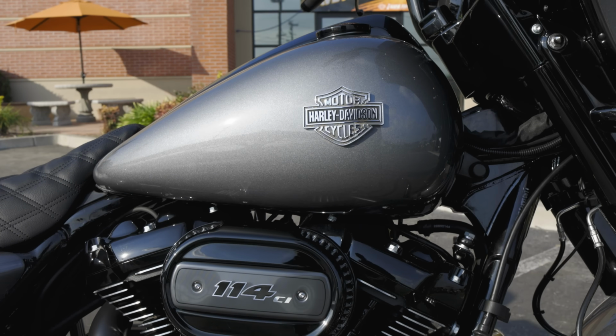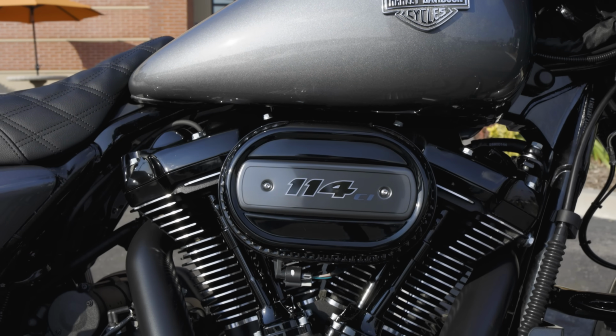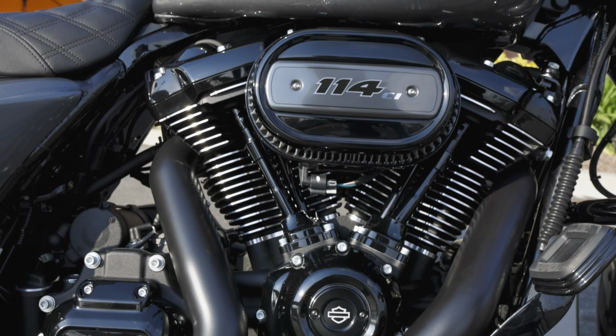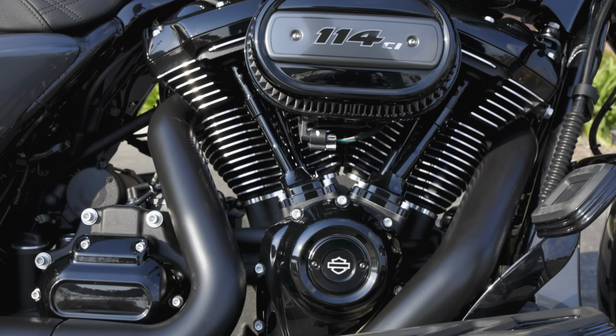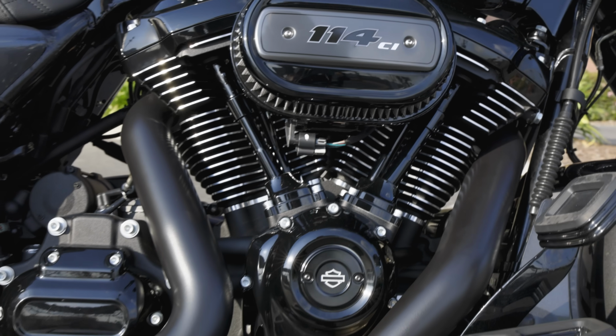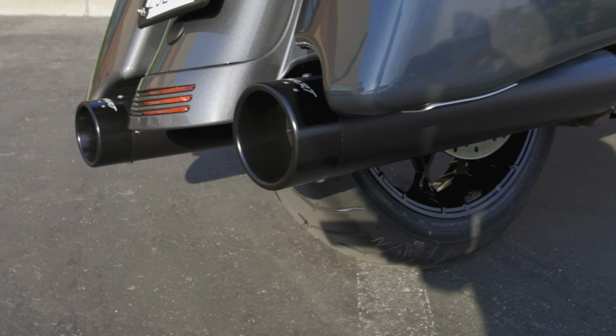The tank badging right now is just stock, but we do have a custom tank badge ordered from Harley Rebus that kind of resembles the outline of the bar and shield, similar to the CVO tank badge that they had for years. We didn't do any performance modifications to the engine, so it is just a factory 114 cubic inch engine. We did do a pair of Reinhardt slip-ons just for that extra exhaust note volume.